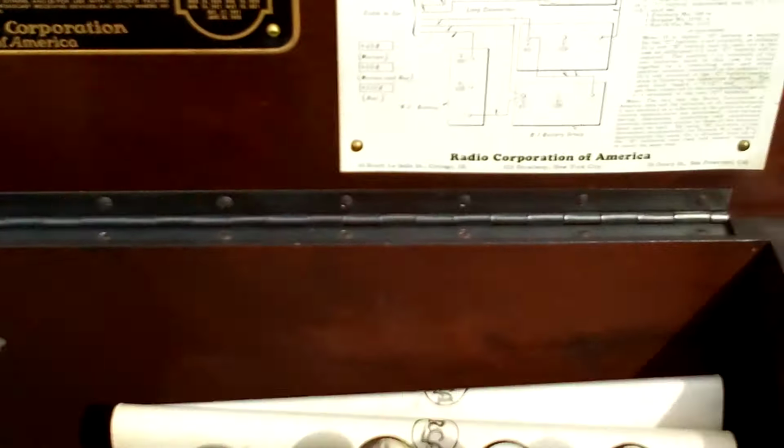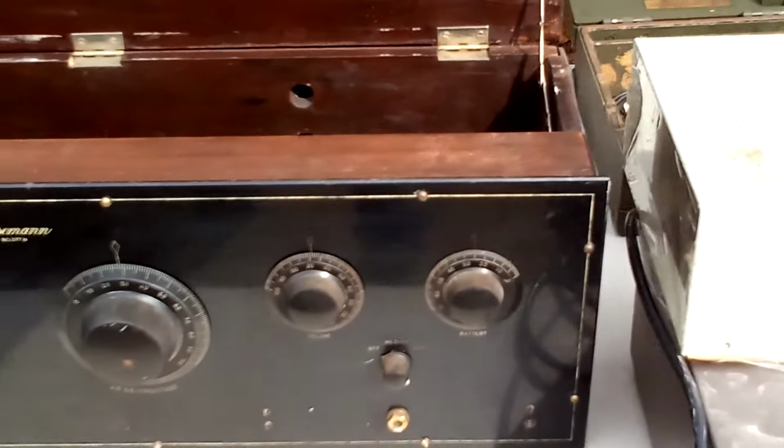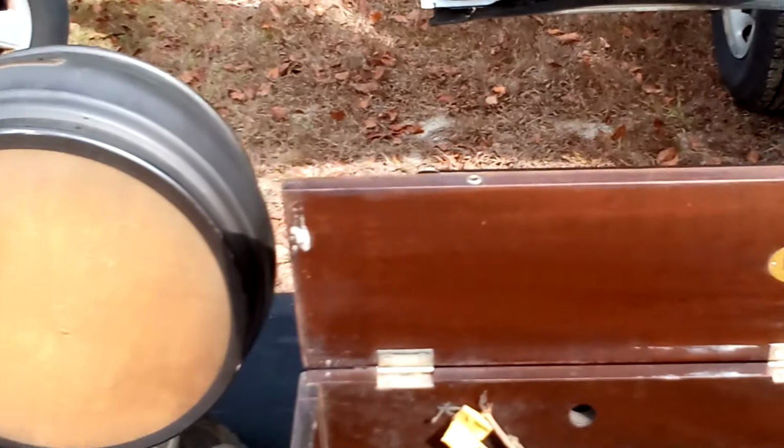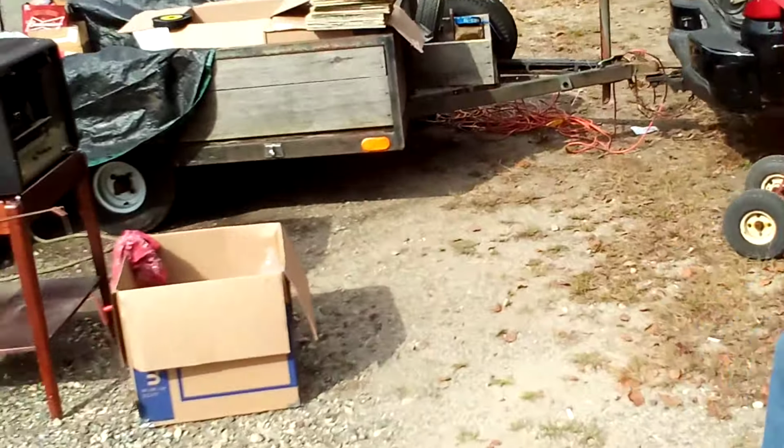Yeah, no, I just have to squeeze by. Another. I just figured I'd come over. Fred Eisman, early radio, Neutrodyne. There's good stuff here. And moving right along, let's see what else we got here.